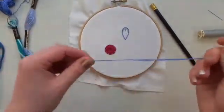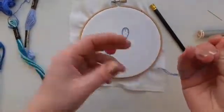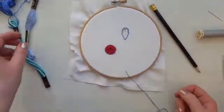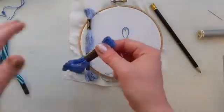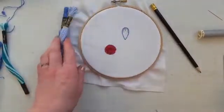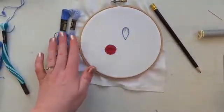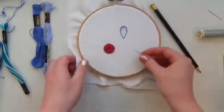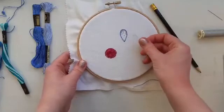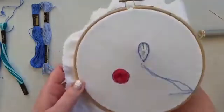Okay, so I'm going to start with my darker thread. So I've got this dark thread here. I've got this one and this one that I'm using. This one's got a bit tangled. I usually try and pick colours that match in tone, or whatever you like really. You can do different colours if you wanted to.